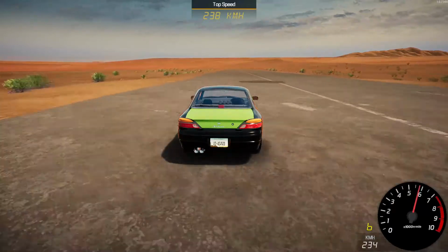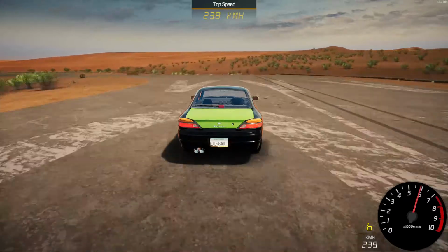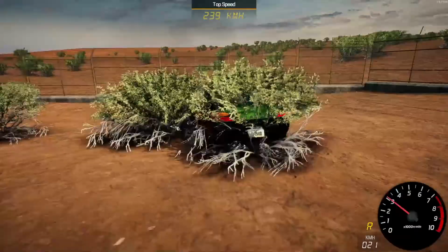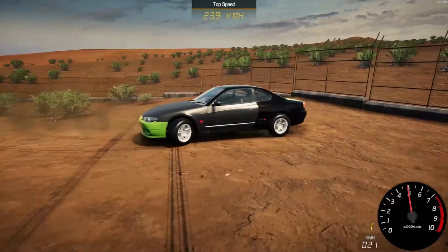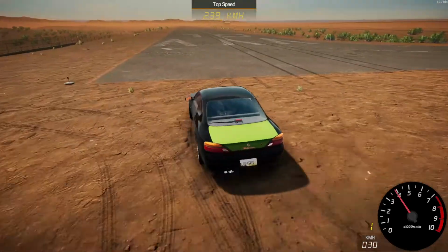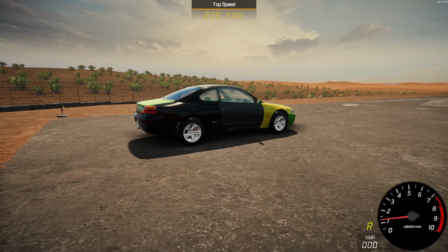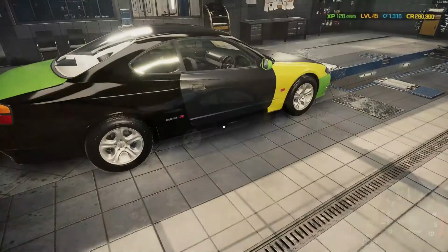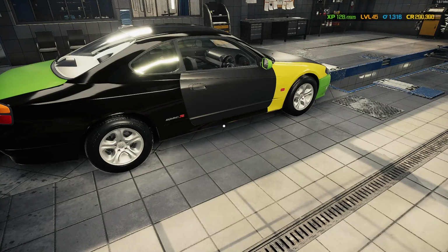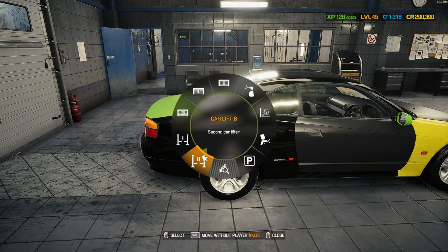We could, of course, put a gearbox in it and then it would fly a little faster, I guess. I don't like to bash into the wall. Anyway, okay. That's what it is. 239. I'm happy with that. That's not bad. Okay, let's go back to the workshop and get this bad boy some paint on. Okay. So, great. Let's move this bad boy into paint, and then we're going to take it to the dyno as the last part of the Silvia trip.